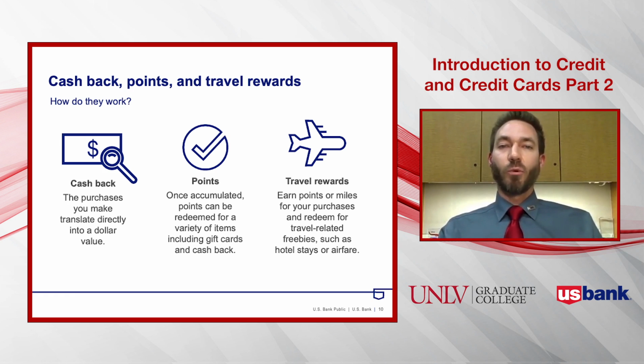Then we have travel rewards cards. Now, travel rewards credit cards work a bit different. You earn points or miles for your purchases and redeem those points for travel-related freebies such as hotel stays or airfare. Similar to cashback cards, travel rewards cards may let you earn points on a flat rate basis or using a tiered system.